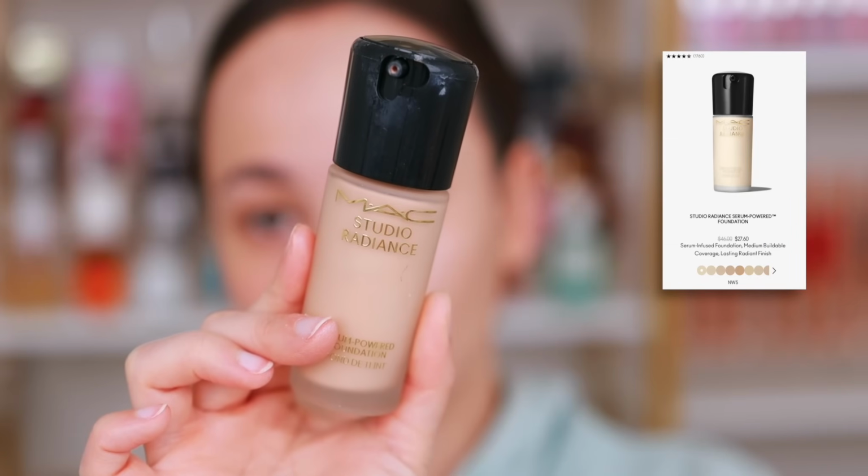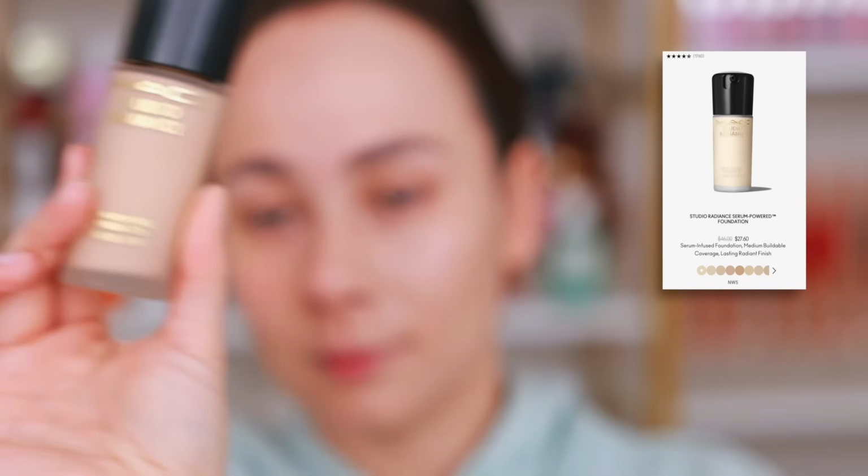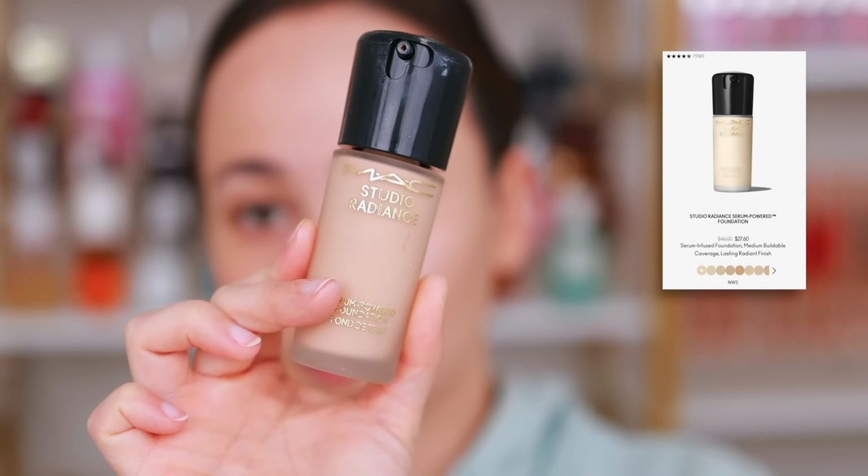This one I have mixed opinions about. This is the MAC Studio Radiance Serum Powered Foundation. That word serum is a very popular word. This is $46. I have mine in the shade NW11. It's a little bit light for me.